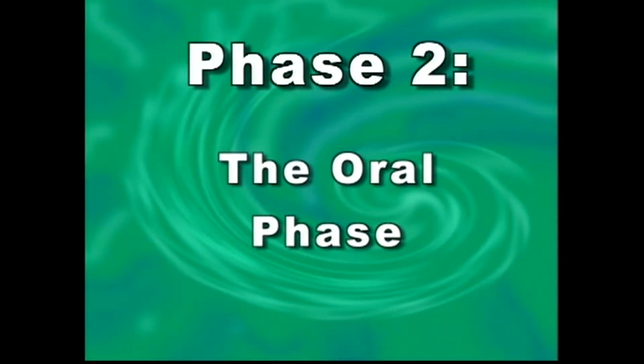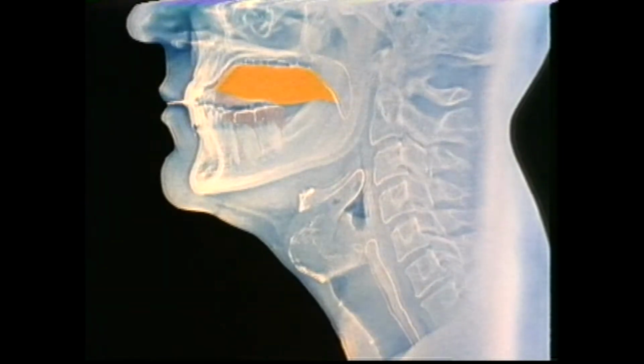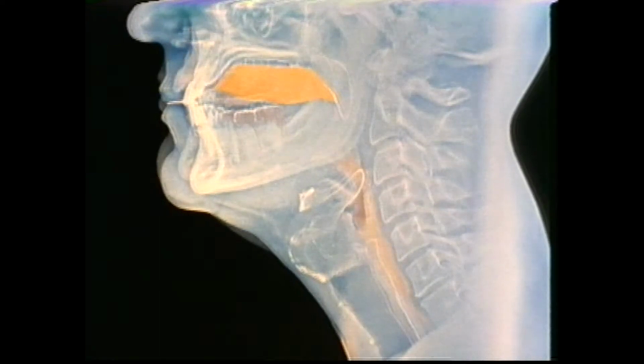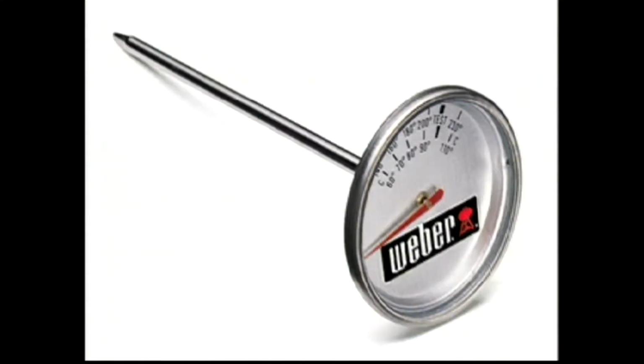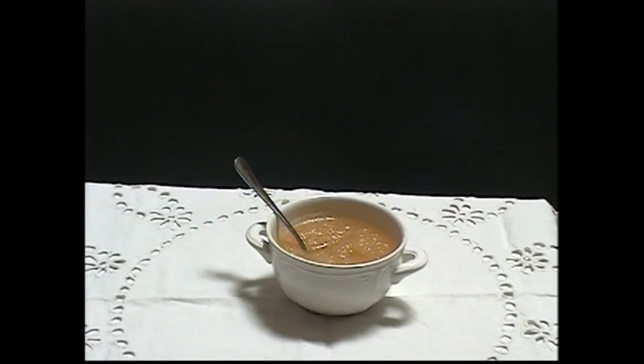Phase 2. The oral phase is a voluntary action of moving the bolus to the back of the mouth to be swallowed. The ease or difficulty of this stage is affected by food temperatures, textures, and moisture.